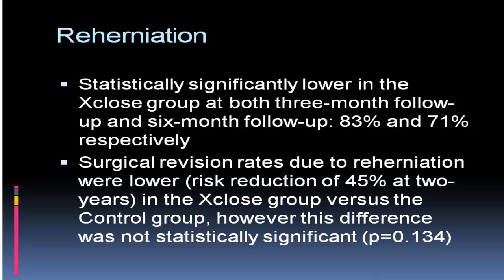Reherniation was statistically significantly lower in the Xclose group at both 3-month follow-up and 6-month follow-up. Surgical revision rates due to reherniation were lower in the Xclose group versus the control group. However, this difference was not statistically significant.